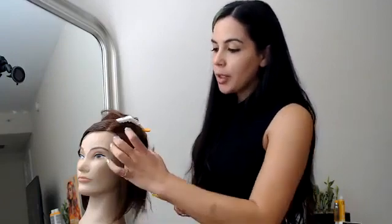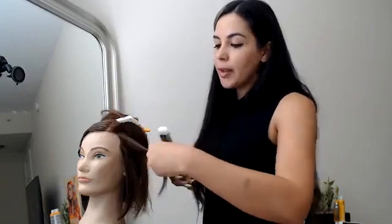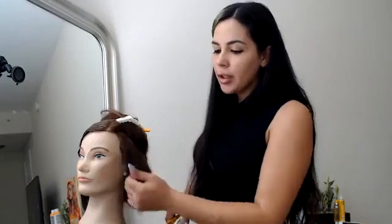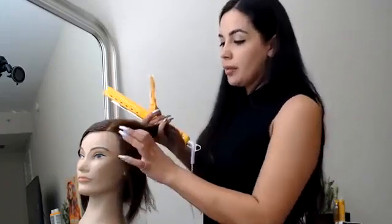One thing I'll also mention is clients tend to have more fragile hair towards the ends of their hair. So when you are passing the flat iron through, just make sure that you're taking extra caution not to over flat iron their ends. You can use a lower heat on the ends, or you can just pass the flat iron through just a few less times than you would towards the root.